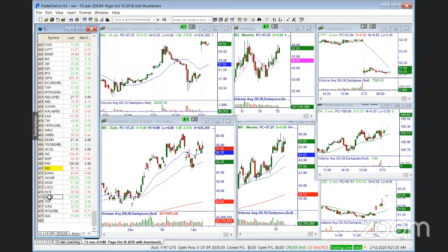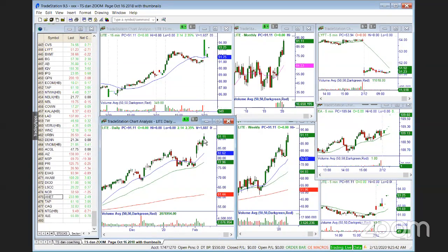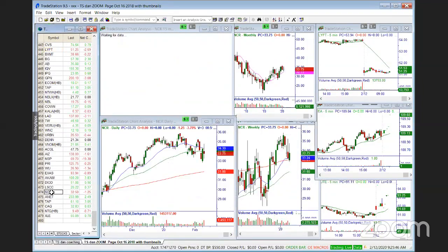Alex, LITE, I gave it as a put spread, and it did not get filled at the desired credit. And I had it ready to post as a long, and I didn't post it. So no, we're actually not in it.